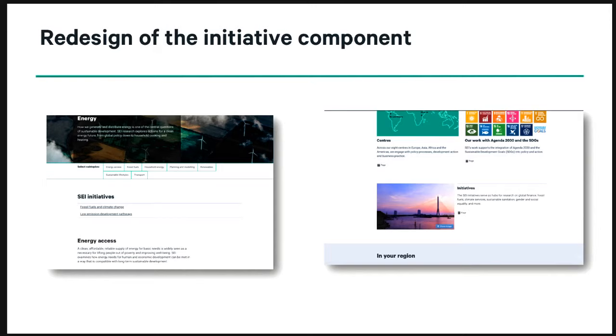Now, this will be redesigned by Benne. It will be done in August. We have also received information and feedback from you that we also want to be highlighting some projects, especially on the topic pages, not only the initiatives. So we will ensure that the initiative component can also hold projects. So we'll be working on that and coming back to you when we have more details.